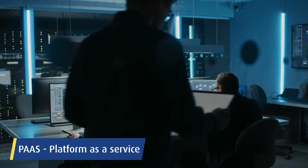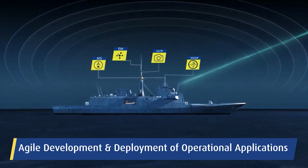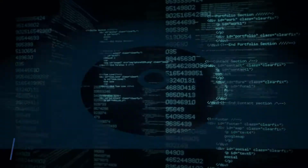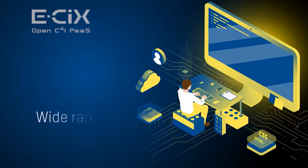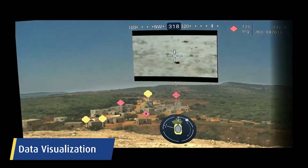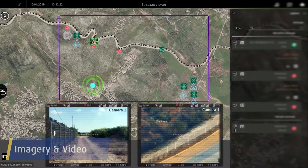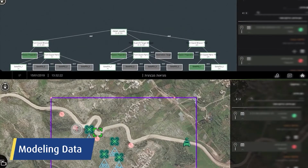The E-CiX platform enables agile development and deployment of operational applications to the field for all platforms and users with maximum flexibility. E-CiX enables you to build your own app store using a wide range of capabilities, including data visualization, mapping, imagery and video capabilities, data distribution and synchronization, and modeling data.